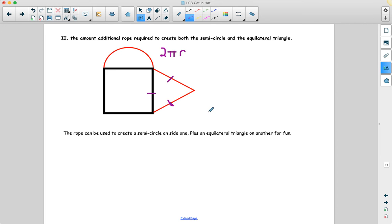Then what it's asking you to find is the length of the extra rope. So the length of the extra rope will be these pieces here in red. 2 of these, that shouldn't be hard to find because it should be the same as this. And you know how to find the circumference of a circle. It's 2 pi r. The only thing you have to remember is that this is not all the way around a circle, it's only halfway. Then you'd add those values together, and that would be the answer to question number 2. I'm going to pause now so I can set up number 3.